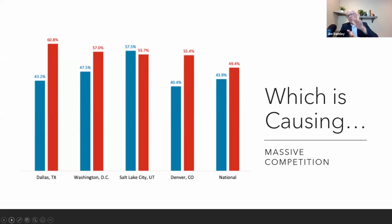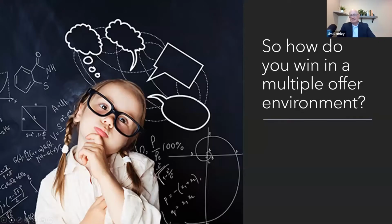I'm going to say it's probably even higher than this. This was a couple months back. It's probably going to be creeping up closer to 60 to 70% of the time. You're going to be in a multiple offer situation. So with that in mind, we have to say, if it's highly likely that I'm going to be in a multiple offer situation, what do I do? How do I address this? What can I do to put my buyers in a position to win?